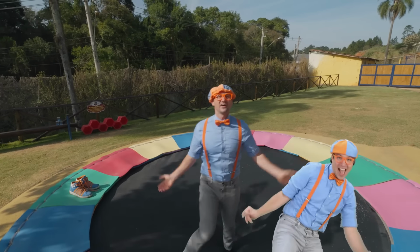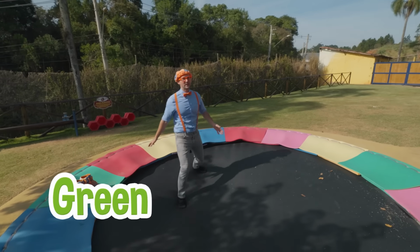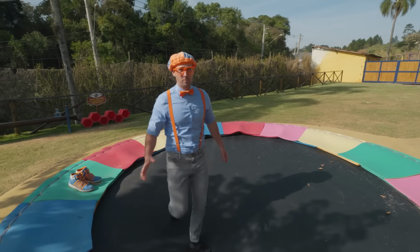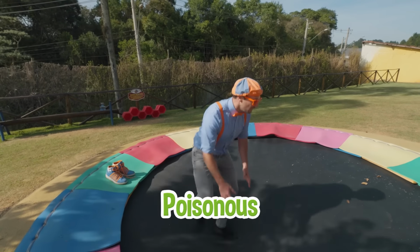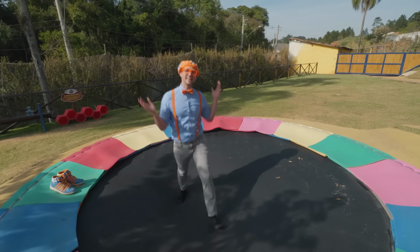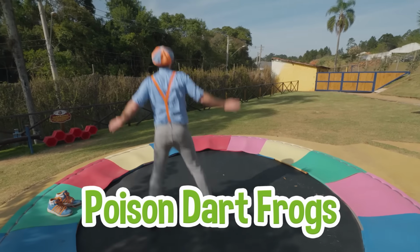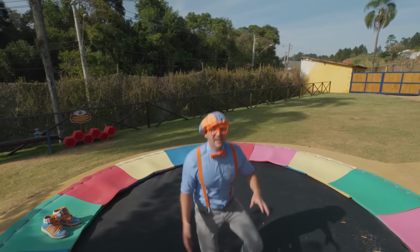Okay, I have another animal for you to guess. A lot of them are green around the world, but here in Brazil, yeah! They're so colorful, and they're actually pretty poisonous. And the sound that these animals make is ribbit, ribbit. Yeah, a frog. And here in Brazil, they even have colorful poison dart frogs. Woohoo! Ribbit, ribbit, ribbit. Whoa, frogs are so cool.